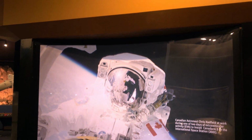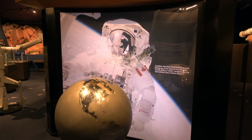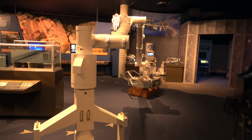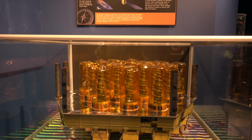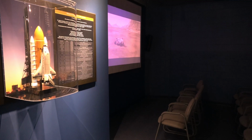And now the museum gives us a glimpse into our future and space. What we've done as Canadians to be part of the bigger picture when it comes to space exploration, and how we are helping to shape our future. This was a really interesting section of the museum. I learned a lot.